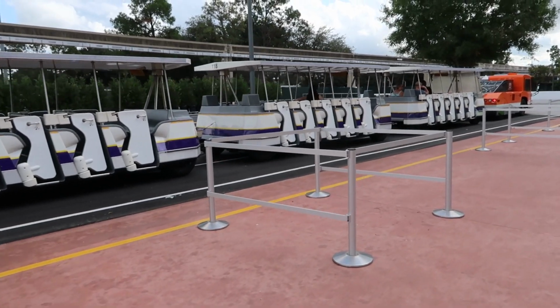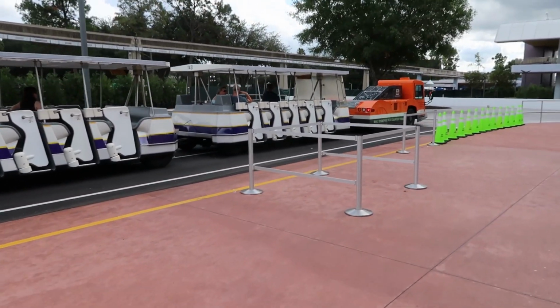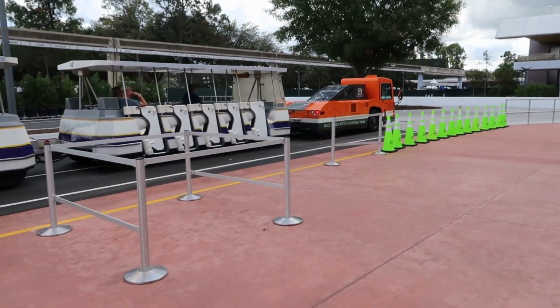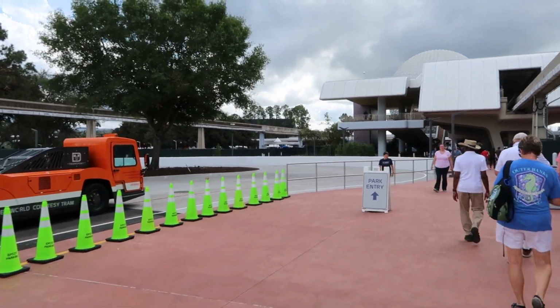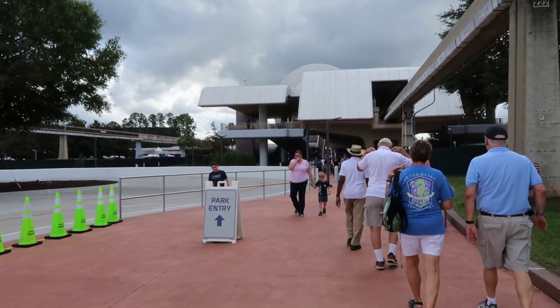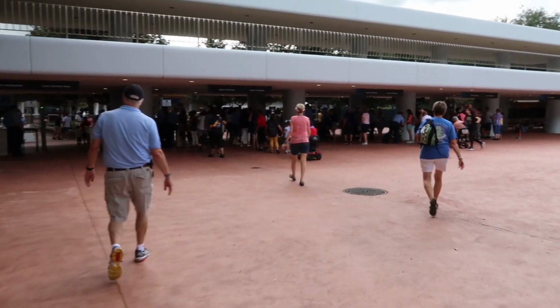So the first thing I noticed is new loading and unloading areas for the trams. This has been under construction the last few times I've been here. They have a turnaround right before you get to the monorail ramps, and it leads you directly into the park. And the security looks a little different as well.